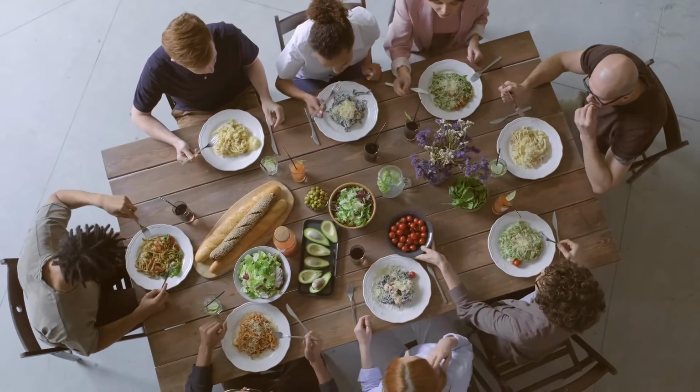Every time I walk into an airport, I'm hungry. I want something to eat. I want something to drink. I'm in vacation mode. And then I look at the prices of everything. It's 5, 6, 10 times more than what it should be.